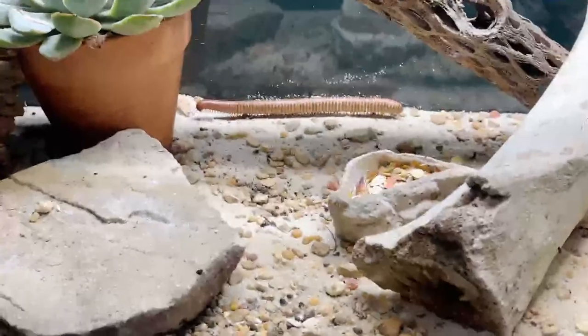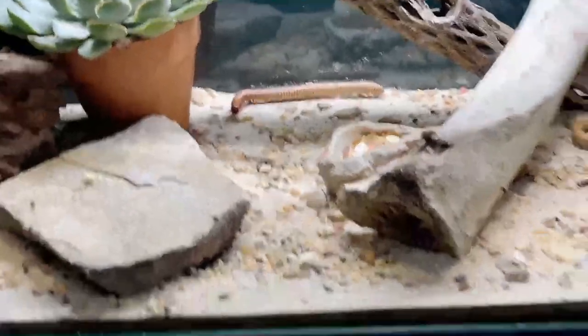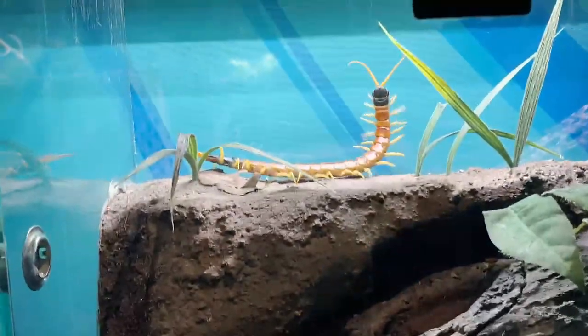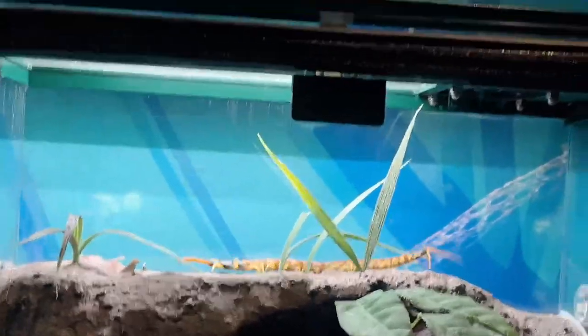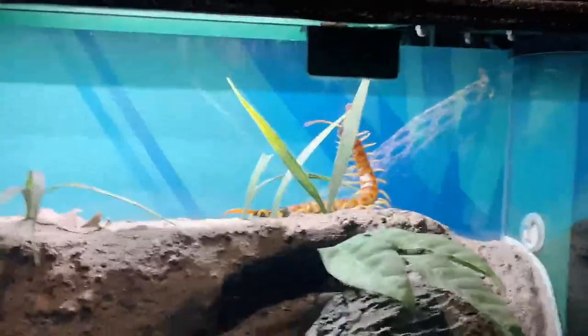Oh, wow. Look at that guy. Desert millipede. Asian forest scorpion. Ho, ho, ho. Look at that guy. That is a giant centipede. And he is looking for a way out. He wants to come party tonight on Bourbon Street.